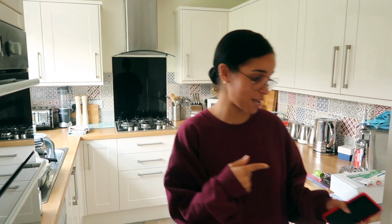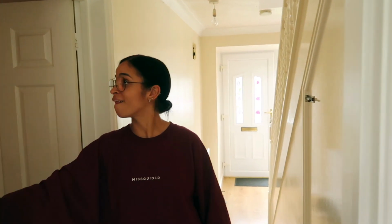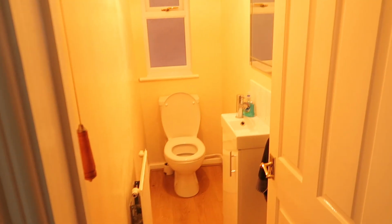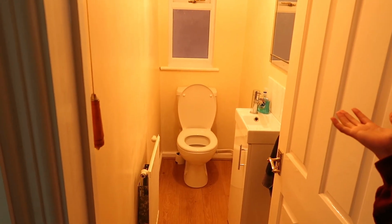So anyway, this way, in this house, really lucky to have a downstairs loo. In our old house, oh, there you go. Can we put the light on? In this house, we've got a downstairs toilet. Again, it needs decorating, but it's obviously really usable.